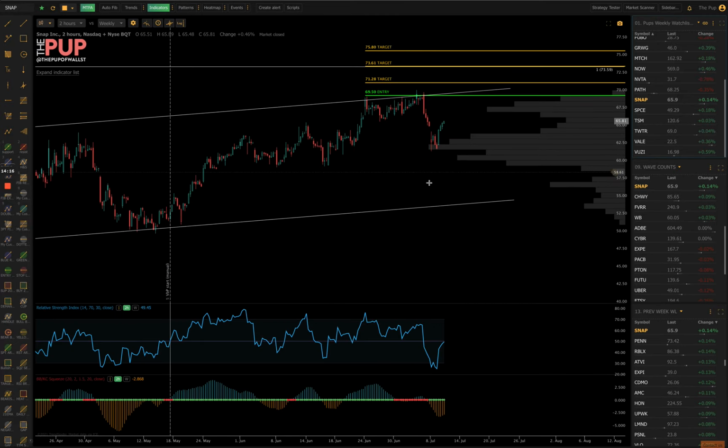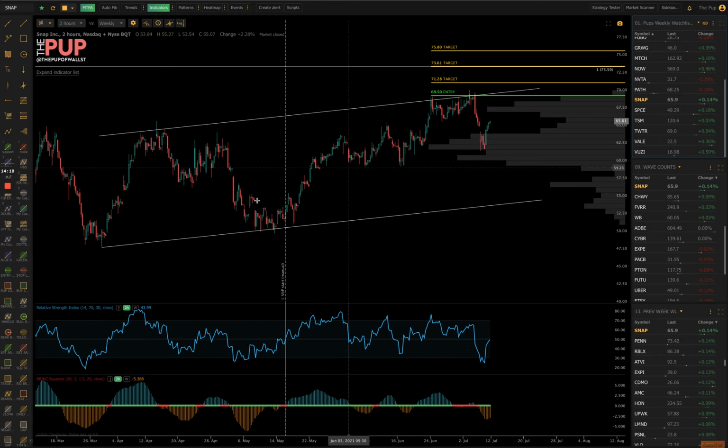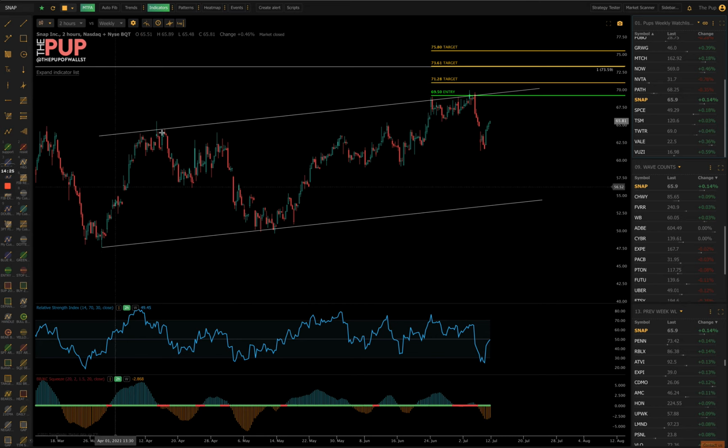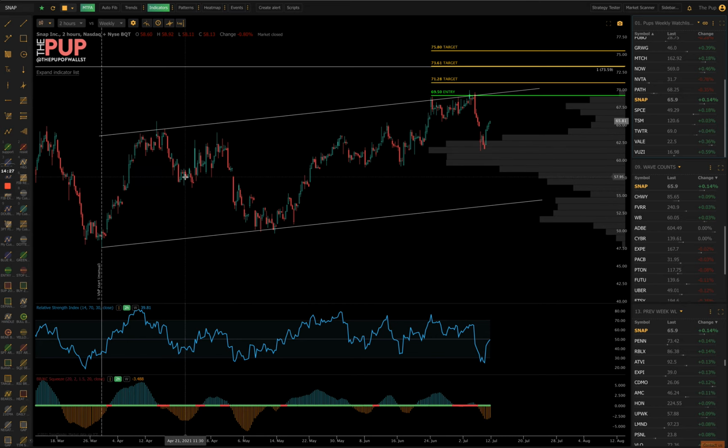So SNAP gave us a nasty sell-off, but when I went back and I charted it, we do have a nice rising channel here. So you can see we had some resistance up here, and then we had an ABC correction back down. Now we have potentially wave 1, ABC, wave 2, with a slight pullback here on a 1-2. So possibly tracking a 1-2, 1-2 right here.